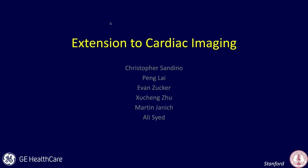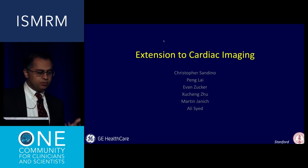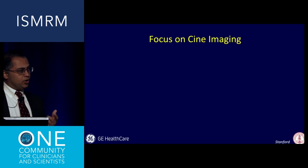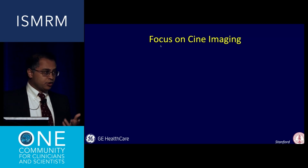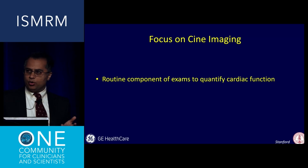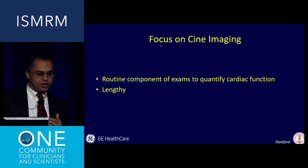So with that, we then started looking into extending this to cardiac imaging, and this was a result of a very nice collaboration between multiple people at Stanford as well as folks with GE Healthcare. Here again, we focused on the one sequence that occupies the majority of the scan time for our patients undergoing cardiac exams, and that is cine imaging. It's a routine component of our exams, particularly pediatric exams, and it's really required to assess cardiac function, such as ventricular volumes and ejection fractions.